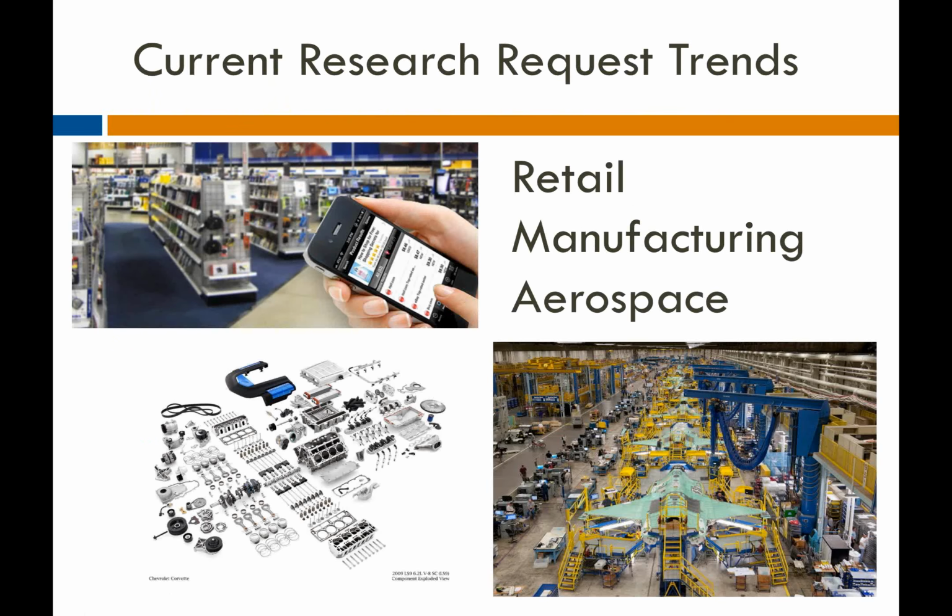So our current research request trends, this is something that we track pretty regularly. Right now, very heavy in retail, obviously. That's probably our prime driver right now. A little bit on manufacturing, and manufacturing touches on retail as well, but it's understanding how RFID works in factories, how we can use it to track the parts as they're being assembled into the final product that will go to a retail store. And then also we've got a lot going on in aerospace. Aerospace supply chain mirrors pretty closely the retail supply chain in a lot of ways. It's just on a much larger scale and with a different dollar amount sometimes. But today we're going to focus primarily on retail and retail manufacturing.